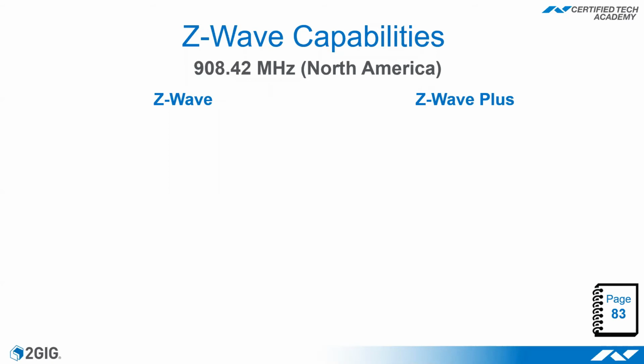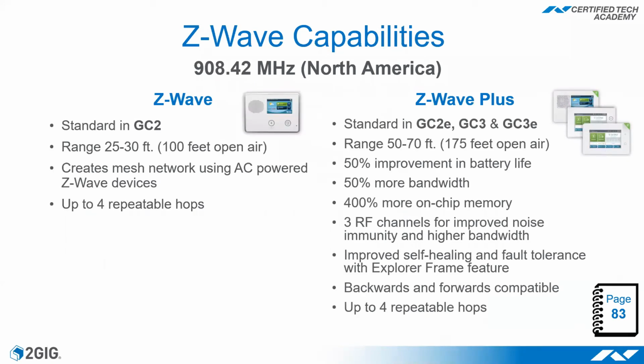There's two types of Z-Wave. There's Z-Wave and then Z-Wave Plus. The main difference between Z-Wave and Z-Wave Plus is the range. In regular Z-Wave, you're going to get about 25 to 30 feet. With Z-Wave Plus, you're going to get about 50 to 70 feet from device to device. Z-Wave Plus also offers huge upgrades to battery life, noise reduction, improved self-healing, and, of course, backwards compatibility. So you can use existing Z-Wave stuff with the new Z-Wave Plus. You just don't get the range difference.